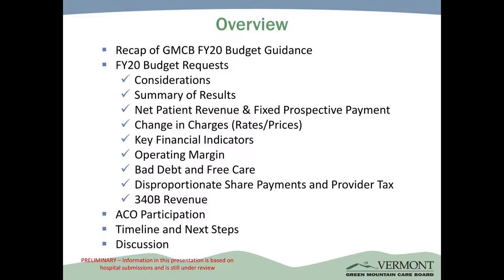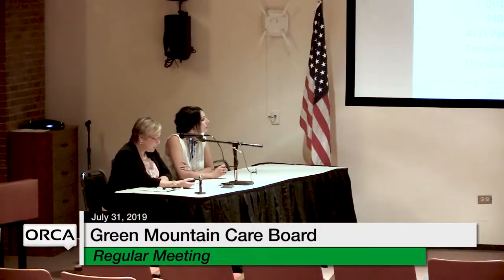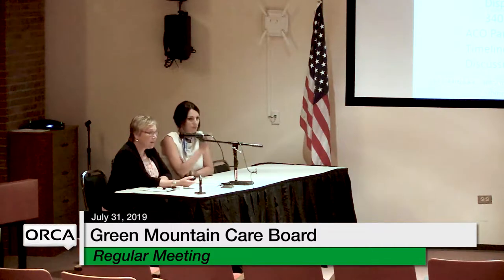We have key financial indicators: operating margin, bad debt and free care, disproportionate share payments and provider tax, and the 340B revenue, because the legislature liked to see that particular slide a lot, and this is included in the other operating revenue. We're showing you ACO participation, and then we'll be showing you the timeline of budgets and hearings and the next steps, and then final discussion.